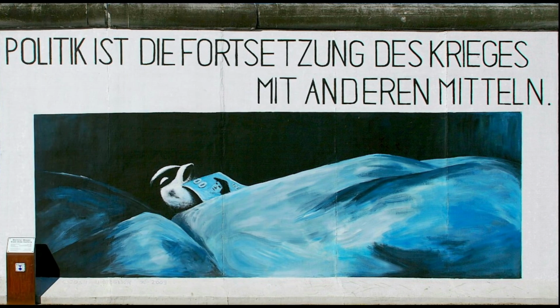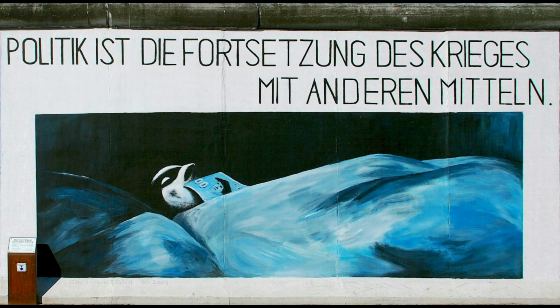This is Politics is the Continuation of War by Other Means by Karsten Joost. This picture alludes to the famous saying by the Prussian general and military theorist Karl von Clausewitz: "War is the continuation of politics by other means." Joost turns this quote around and refers to the often aggressive and conflict-ridden nature of politics itself. The work questions how peaceful political processes really are, and whether they often take on warlike traits. Now we come to the last picture.